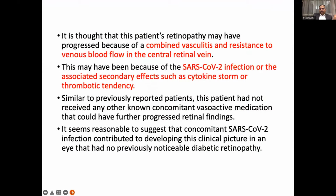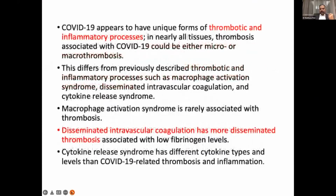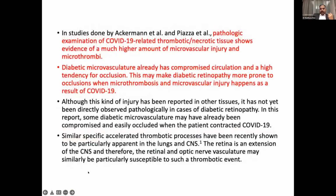A SARS infection or the associated secondary effects such as cytokine storm or thromboembolic tendencies. It is also thought that it might cause a disseminated intravascular coagulation, like what we have seen in other organs as well. Pathologic examination, which was done by Ackerman et al., showed thrombotic or necrotic tissue, with evidence of a much higher amount of microvascular injury and microthromboemboli.